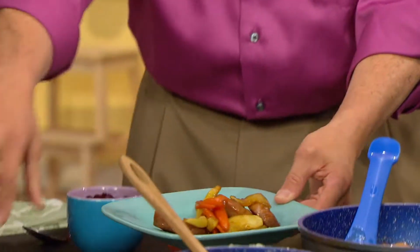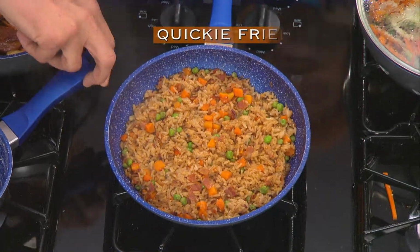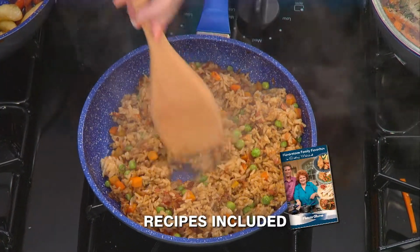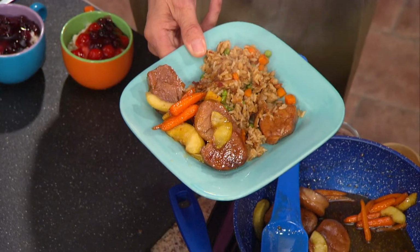My family loves fried rice. And nobody thinks they can make it. It's leftover rice. I put a little bit of the bacon bits in the package and some soy sauce, maybe some vegetables if you like. And that is a great, quick, inexpensive side dish for just about anything.